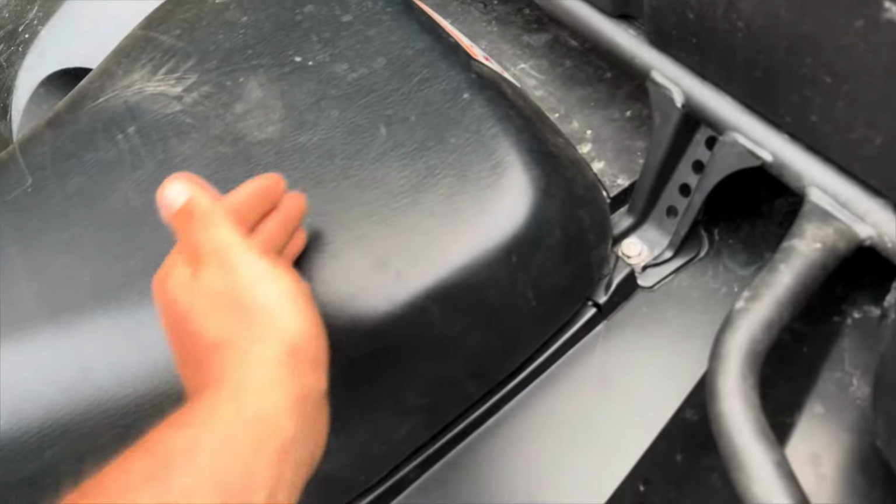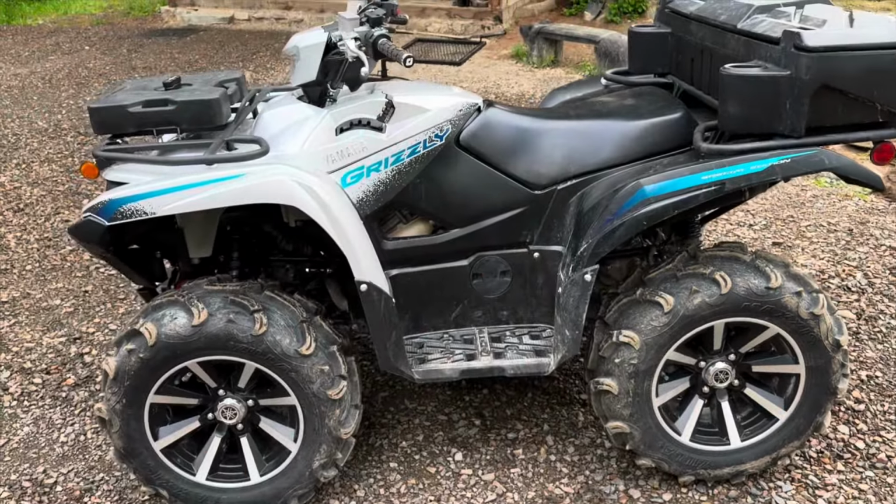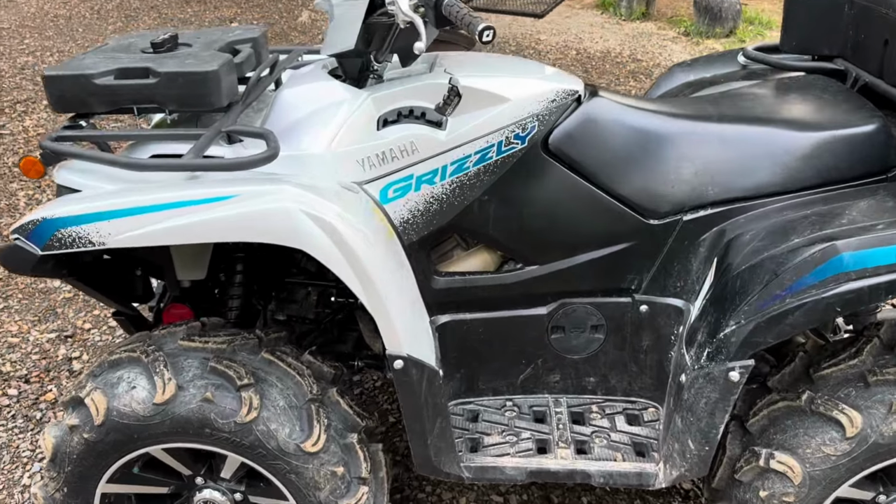I'm talking all the way up to here. When you get off, there's an imprint of mud on the seat, and you're not even riding in mud. You're just riding down a wet road. You'll get covered in mud. That's the biggest complaint. Second complaint is fit and finish.